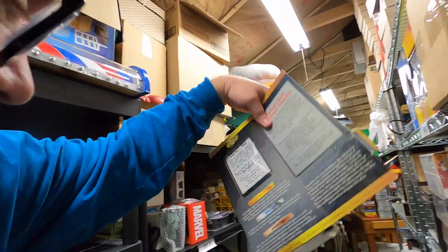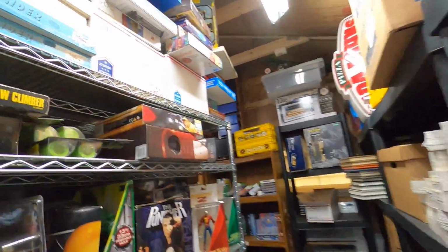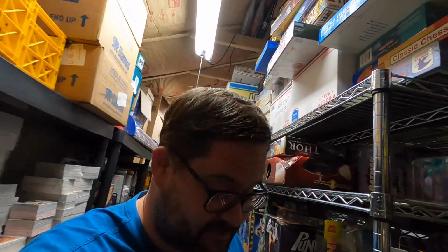Ooh, what a catch. Oh, I just knocked this off this shelf, and then I caught it behind my back with my left hand. I wish I would have had that. Maybe I do have it on film.